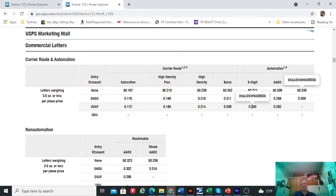So in a nutshell, those are my rates. So bottom line is take a look at that. I can get all the way down to almost less than half of what a first class stamp costs. So those rates can be pretty significant.